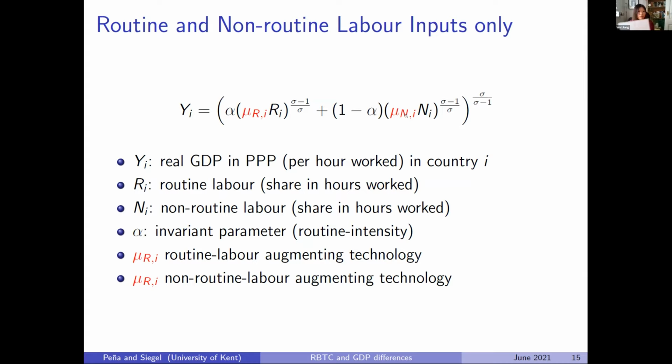And the objects of interest are the mu_r,i and the mu_n,i. That's the country-specific routine labor augmenting technology and non-routine labor augmenting technology. The alpha is the invariant parameter across countries that captures the routine intensity of production. And the sigma is the elasticity of substitution between the two.